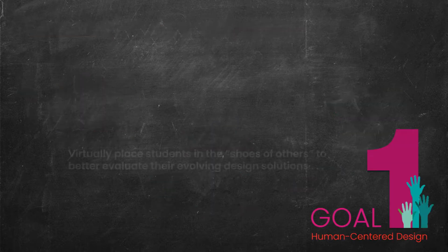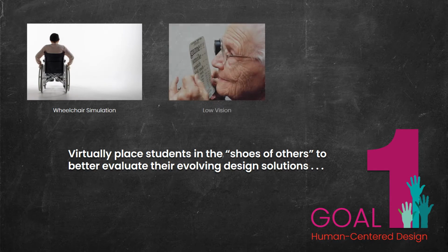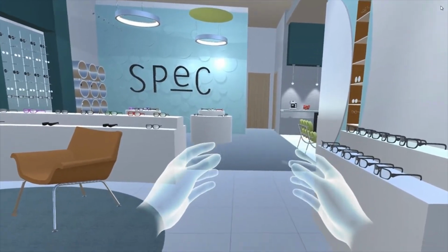My first strategy for VR, virtually place students into the shoes of others to better evaluate their in-process work. How would students change their evolving design solutions after visiting their space in a wheelchair, with low vision, or even as a child? I worked with some amazing student volunteers from UF's computer science program to develop and code virtual characters to inhabit the 3D files my students were already making in studio. We designed the wheelchair to use Oculus Rift touch controllers, which allowed students to grip the virtual wheels to propel and steer the chair. To increase authenticity, we made the wheelchair accelerate faster when students push harder and brake when they grip the wheels tighter.